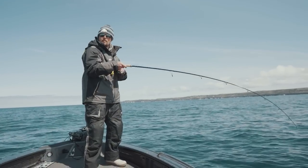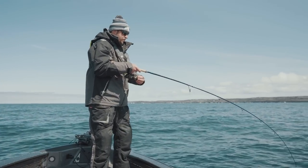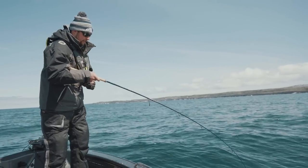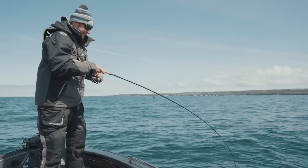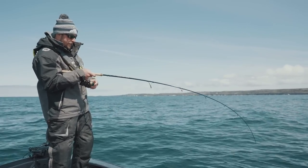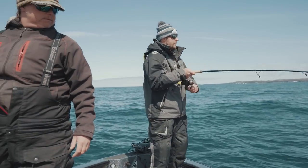There we go. And that's what driving around until you grab a fish does. It definitely pays off. They're all good fish, man. They're all fun. You never know what the next one's gonna look like. They put up such a fun fight on these rods.